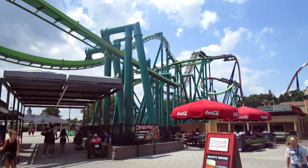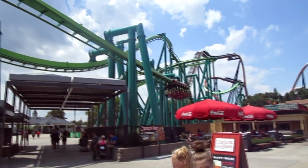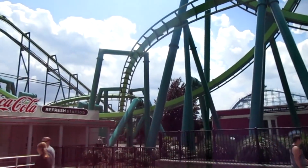Man, this thing is awesome. And I just can't enjoy it enough. You should ride this roller coaster if you're a B&M invert fan. This thing is awesome. Really awesome.